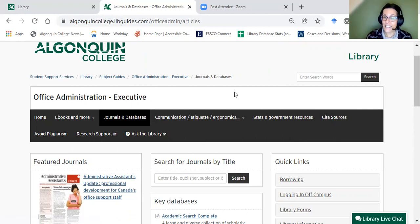So the idea of the guides is to give you an introduction to what the library has, make you familiar with certain titles that we have and certain subscriptions, and give you some of the tools for searching right here in one place. So I hope that will be helpful for you doing your research in the future.